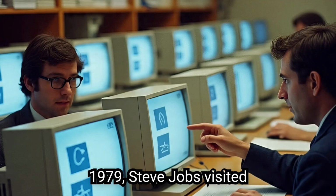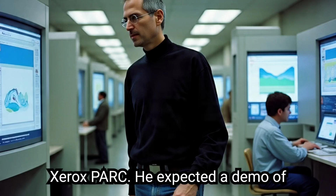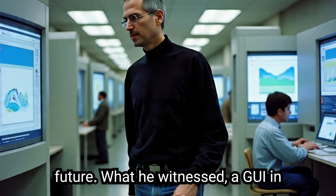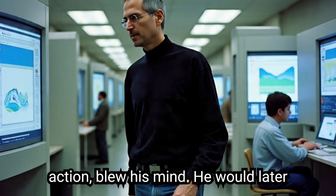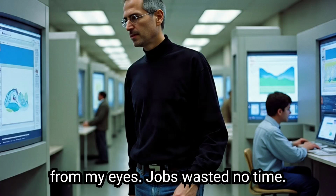In 1979, Steve Jobs visited Xerox PARC. He expected a demo of office software. Instead, he saw the future. What he witnessed, a GUI in action, blew his mind. He would later say, "It was like a veil had been lifted from my eyes."